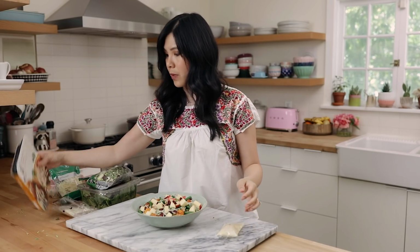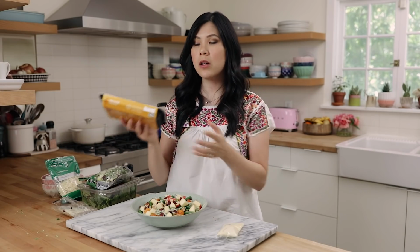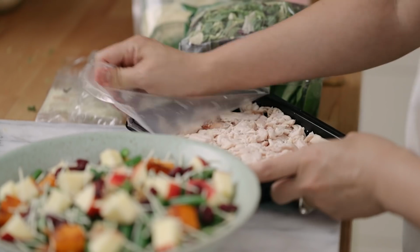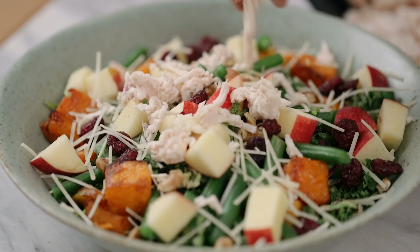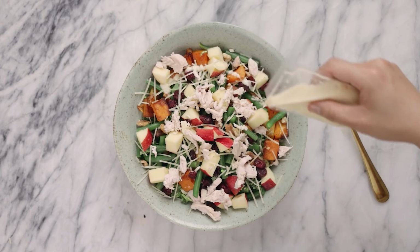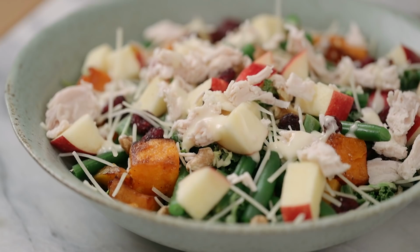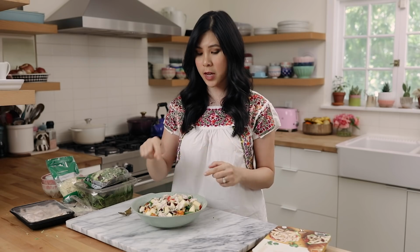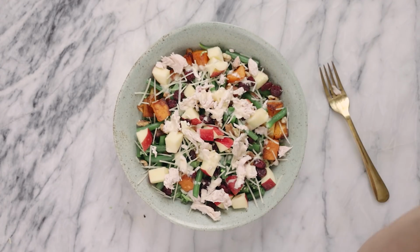And also, if I'm looking for a super hearty meal, I can also add the shredded chicken. Let's add some good protein in there. And that's our fall salad. Okay, now I'm gonna add the lemon garlic vinaigrette. So aside from the butternut squash and the green beans, which I made previously, I air fried the butternut squash and then I just steamed the green beans the night before.